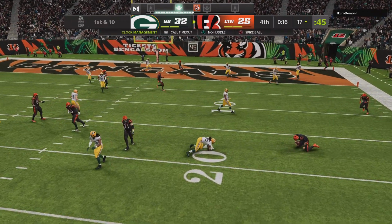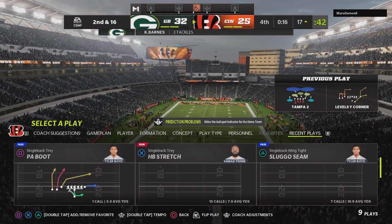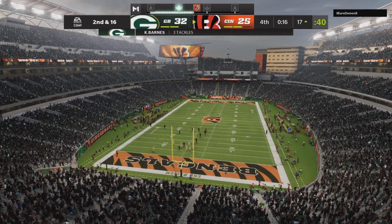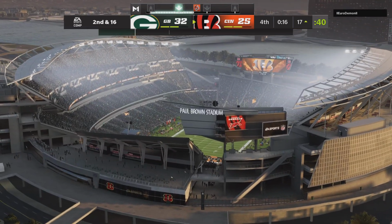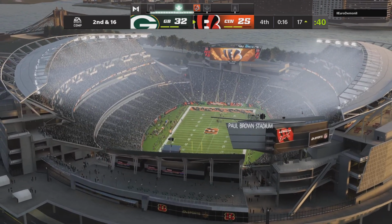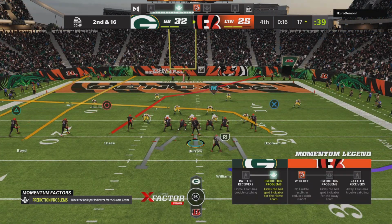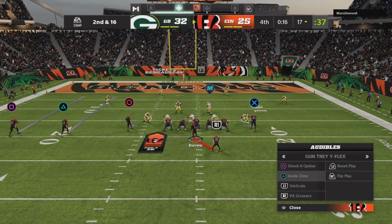And he can't get a throw off. He's taken down. What a huge play at this point in the game. Now the Bengals going to use the first of their timeouts as they get it with 16 seconds remaining on the clock. Work to be done here on 2nd and 16 after the sack.